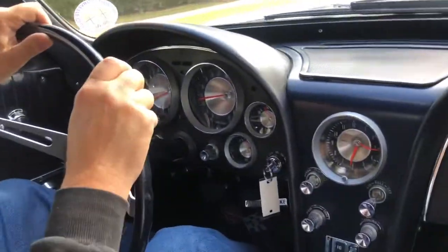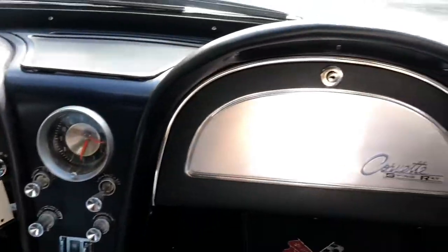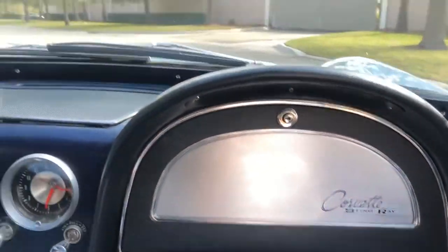The owner does have the original steel wheels and the hubcaps that came with the car. That'll go with the sale of the car. There's knockoffs on it now. It's also got 4 brand new white wall tires that go with the car.